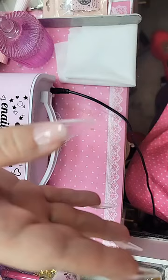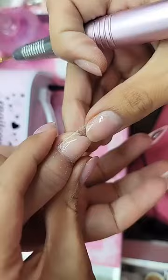Yeah. So I'm going to go in with the refined bit and we're going to begin to blend out the cuticle area.